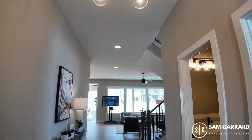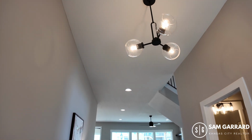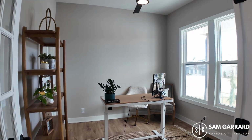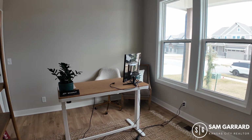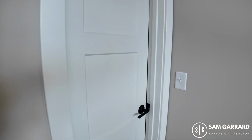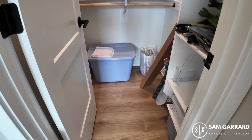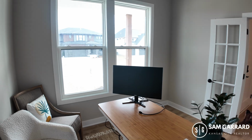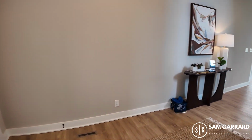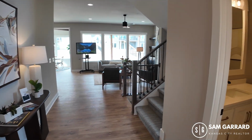Okay, your first view walking into the Inglenook. First thing I notice is the 10-foot ceilings. It really creates a lot of volume in this space. Feels very open. Just to the right here, you have office space. This is currently being used, of course, as on-site workspace. One of the builder's agents, Jeff, phenomenal guy, is currently stationed in here. Do have a small closet. It would be considered a walk-in closet. You do see those large picture windows right on the other side of the home.